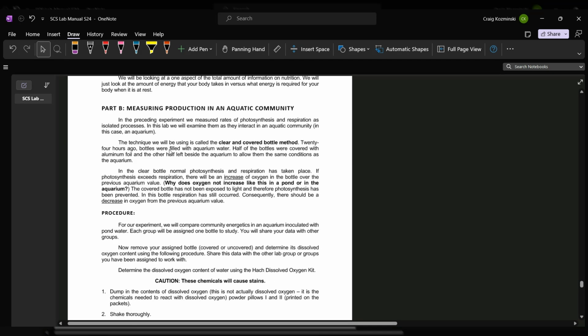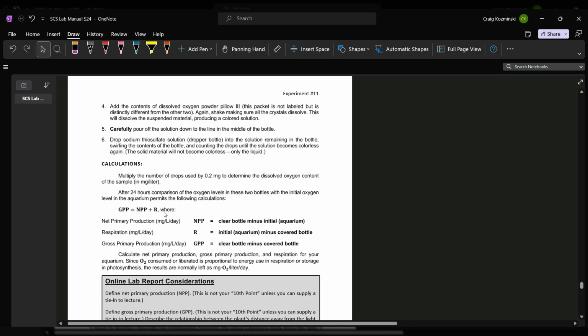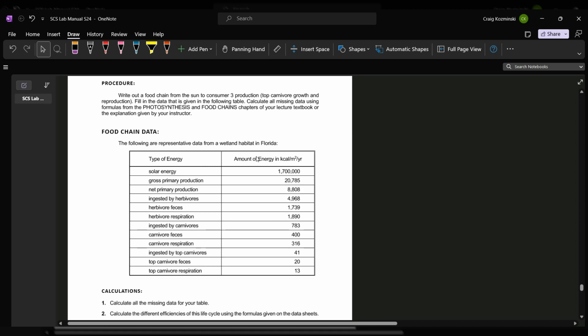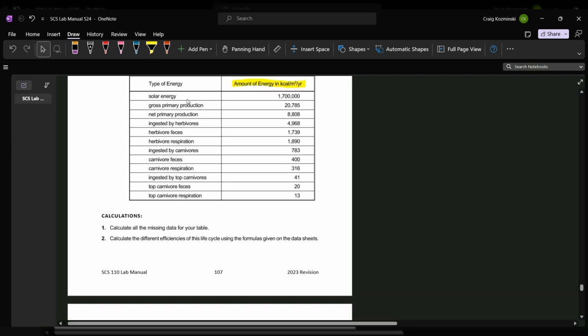I would encourage you, if you haven't done so already, to pause the video and read through the entirety of the introduction as well as the procedure, and to take a look at the equations that we're going to be using for this week's experiment. Part 3, or part C, is that we are going to create a food chain using the food chain data table here. Note the unit. This is going to be placed in the top of the food chain. The unit that we are looking at for these numbers is kilocalories per square meter per year.